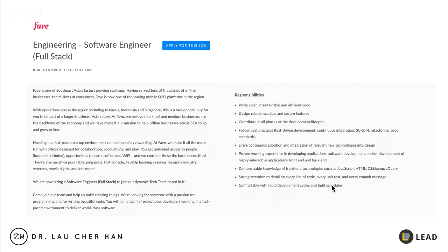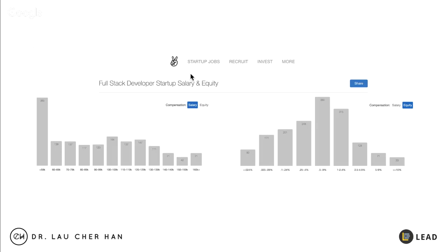If you begin a coding journey, this website is called AngelList. AngelList has a lot of jobs related to startups. On the left-hand side, you look at the compensation, meaning their salary. This is in US dollars, by the way. So in the US, they pay about 50 to 60,000 per year just for a full stack developer in a startup.